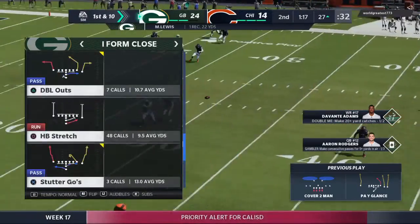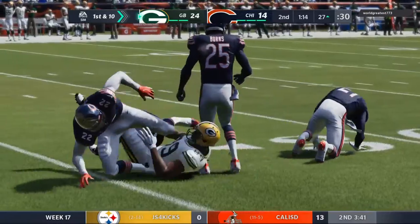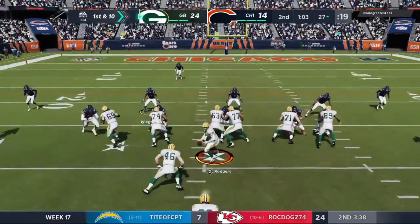Nice job there of utilizing his big target, and he didn't overthink it. Understands the catch radius, understands that he knows how to use his body to keep defenders away from the ball, and puts it right out there for the nice pickup.